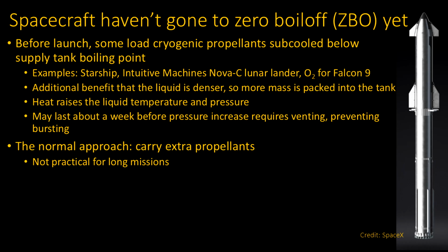So far, spacecraft have not gone to zero boil-off. Instead, there's one additional thing that has been done to reduce boil-off, practiced in particular by SpaceX, and for some rockets in the past as well. That's to subcool the liquid propellant when loading at the launch pad. Think of an analogy, a pan with water boiling on a stove. You can turn off the burner and the water cools off. That's subcooling, dropping below the boiling point.